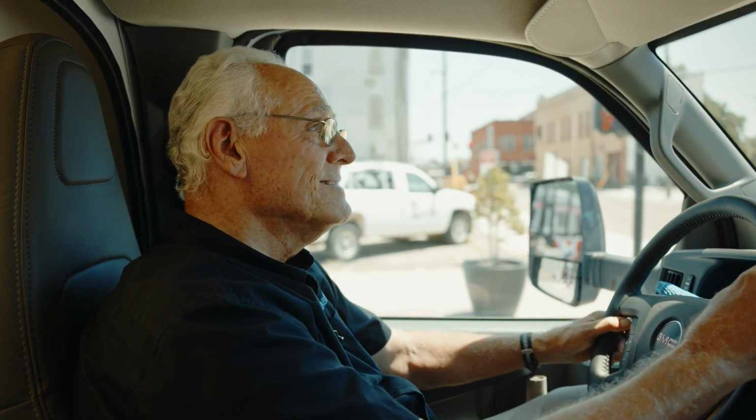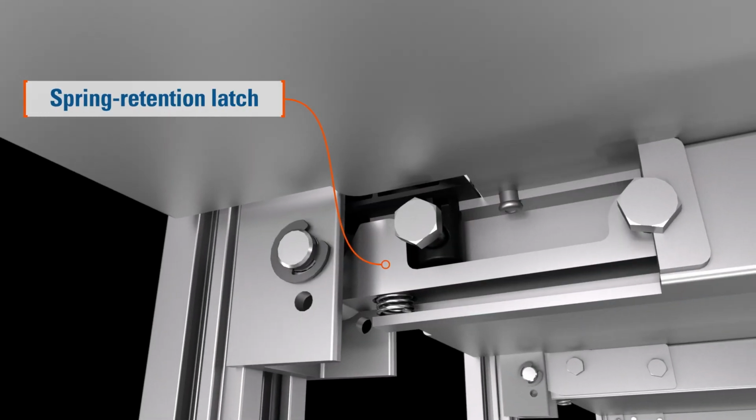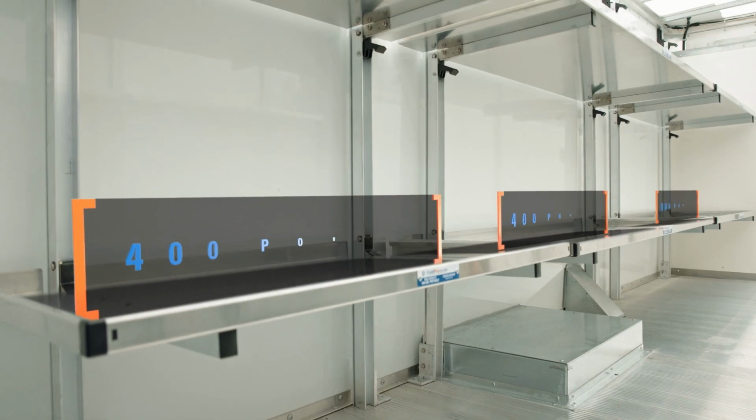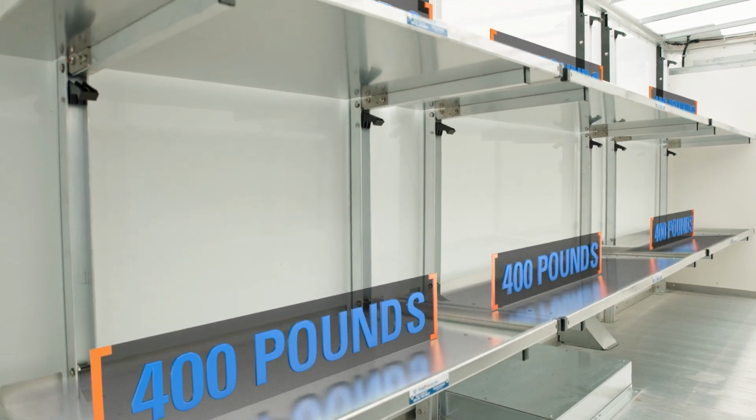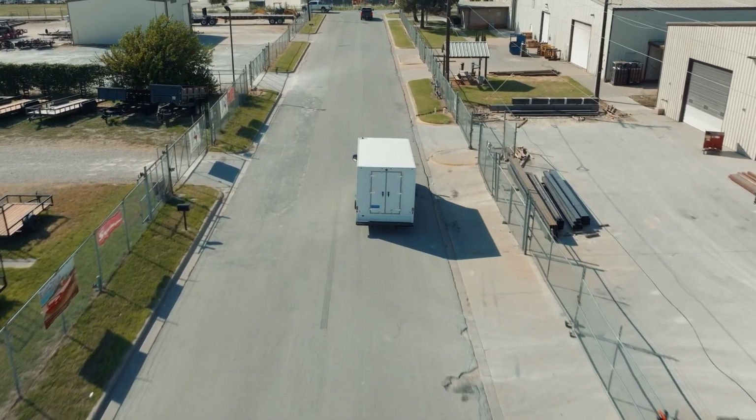We've reduced driver fatigue by minimizing vibration and noise with our quiet spring retention shelf latch system. And our lightweight aluminum design has increased payload capacity to 400 pounds per shelf. We believe that Safe Fleet's new FoldPro Shelving is a disruptor in last-mile delivery.